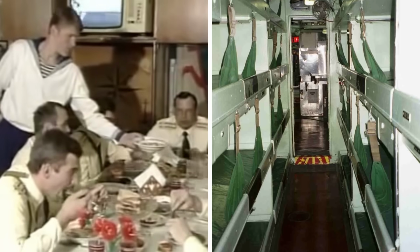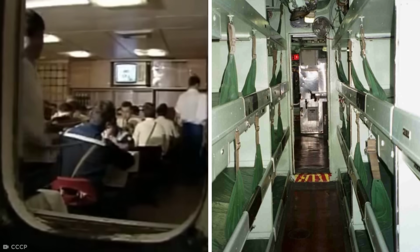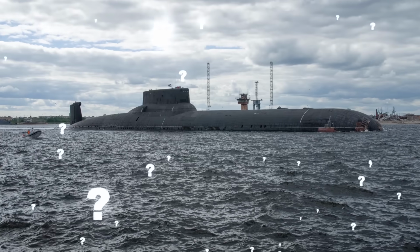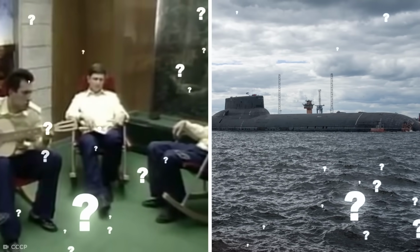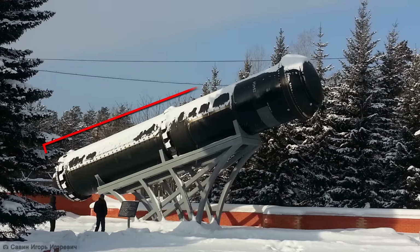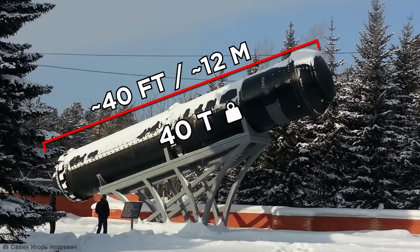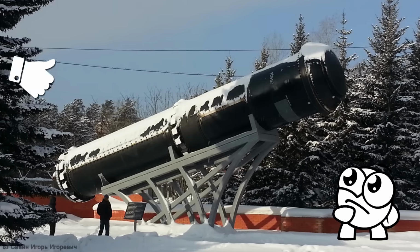When you look at other submarine designs of the time, which barely seem to have enough room for sailors to sleep in, the Typhoon is an underwater hotel in comparison. But why would the Soviet Union build a sub so big? Surely it wasn't for the benefit of the crew. Well, if you consider the almost 40-foot-long, 40-ton intercontinental nuclear missiles that the sub also carried, then yes, it was.